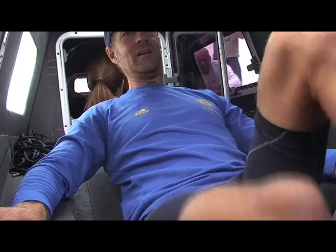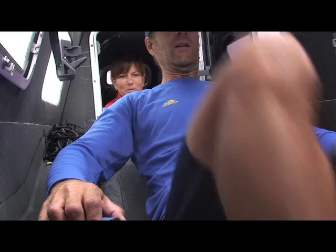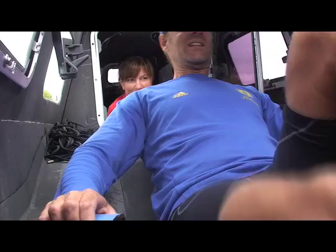Oh, I don't feel well. Oh, good thing you have a window. Open window right there. Seasick yet? Yeah. 10 kilometers an hour. Do your seatbelt up.